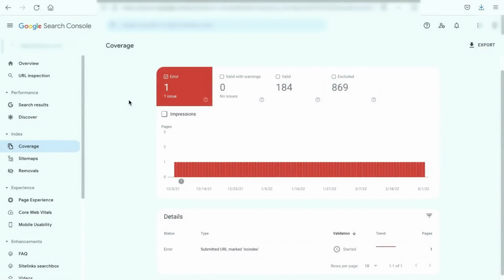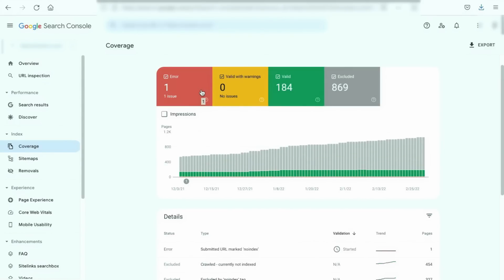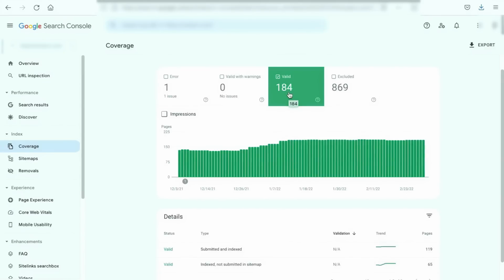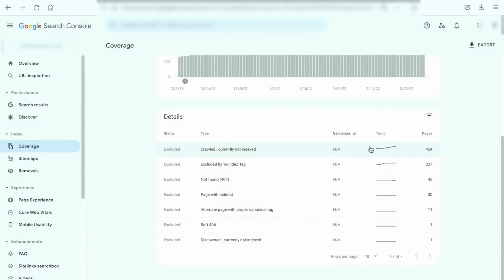You can check your Google Search Console under coverage and see if a particular URL is having an error, valid with warning, if it is valid, or if it is excluded. If there is an error, you want to know what error it is and you want to fix it. The same goes with the valid with warning. And with valid, it means that these pages are indexed on Google. And with excluded, these are the reasons that these pages here are excluded from indexing.